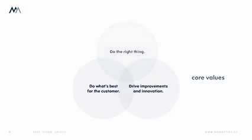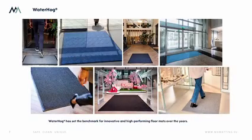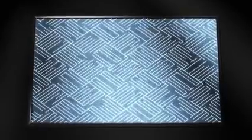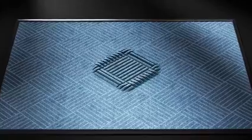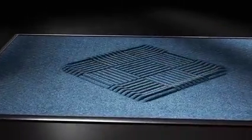And when we speak of innovation in mats, over the years, Waterhog has set the gold standard for floor mats that combine innovation with exceptional performance. It scrapes, it wipes, and it absorbs water, an extraordinary creation, meticulously designed from the ground up. Beneath the fabric surface, rubber flows, seamlessly intertwining with the textile fabric to create raised and reinforced nubs in the shape of iconic patterns.